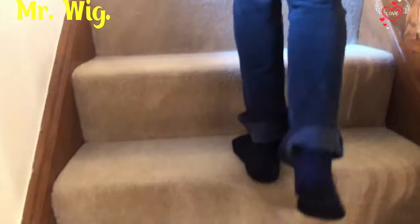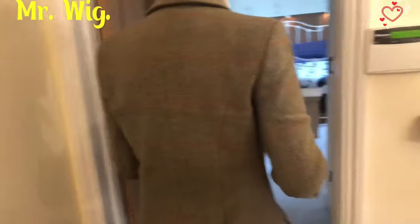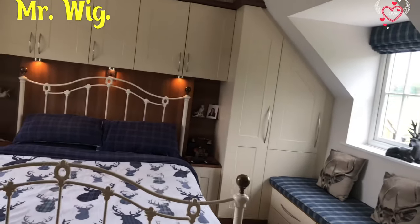I feel so bad walking with my boots. A small window gives you a nice view. Just slightly separate, it's not a half landing, but it's a little step away. You've got the guest suite. There's some storage space in there.